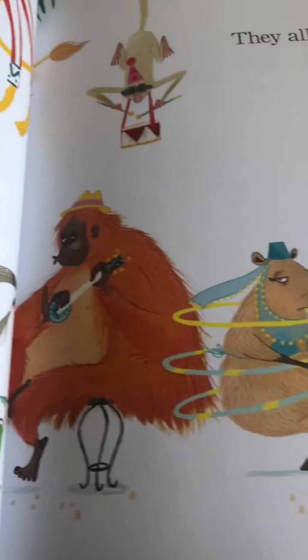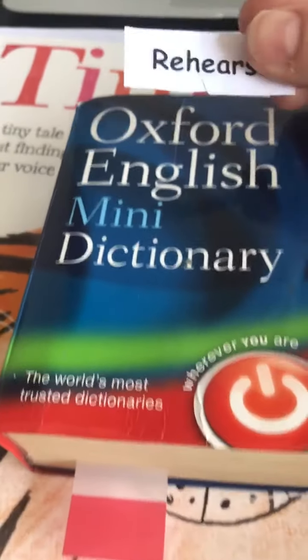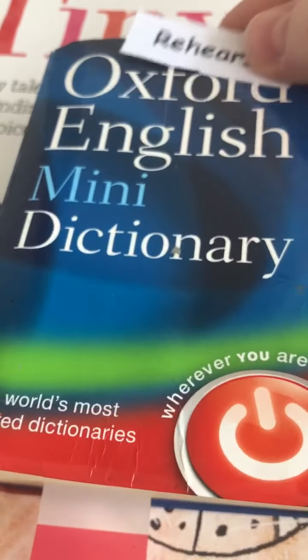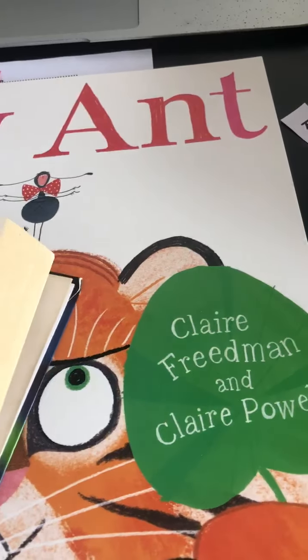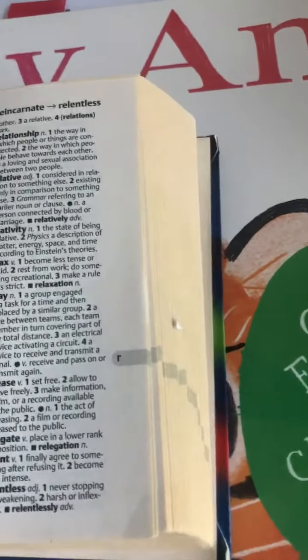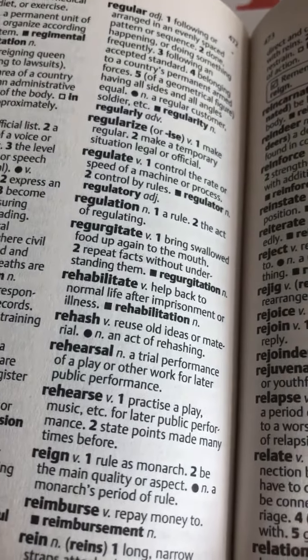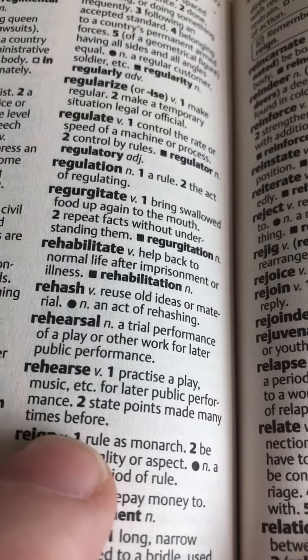So what does the word rehearse mean? Let's see if we can look it up in our dictionary. We know when we're looking up in a dictionary, we have to look things up in alphabetical order. So we need to go through the dictionary until we get to the letter R, and then E, H in order to find the word rehearse. So let's do the alphabet. A, B, C, D, E, F, G, H, I, J, K, L, M, N, O, P, Q, R. Aha, we're on the R's and the R-E's, and here we have the word rehearse.